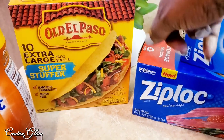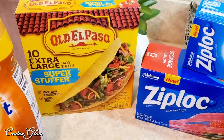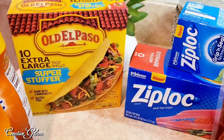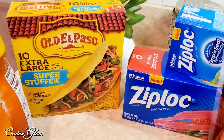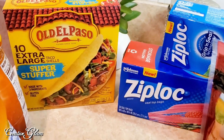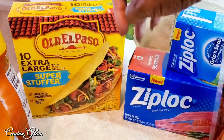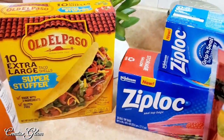But this time I think I'm going to use these, and I'm also going to do soft tacos like street tacos too, because I do have some fresh shells to make street tacos. So some will be street tacos, which are soft corn shells, and some will be the preformed crispy taco shells.